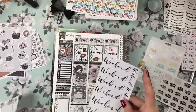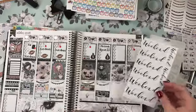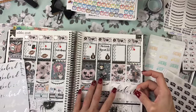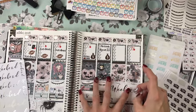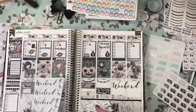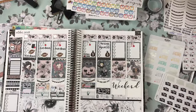I got these weekend banners from Vintage Rose Studio. So I wanted to use one of those since there's not a lot going on. Okay, that's beautiful. Love that. Love, love, love that. And then I get to sleep in on Saturday and Sunday. I know my life is really rough, right?